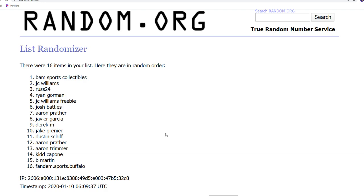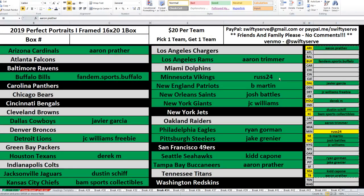Baltimore, San Fran, they're in the second quarter with, if you want to watch your Niners, Trimmer, they're right here. You can watch them get beat up by Baltimore. So there's your list. Here we go. They are right now, at least. Still early in the game.